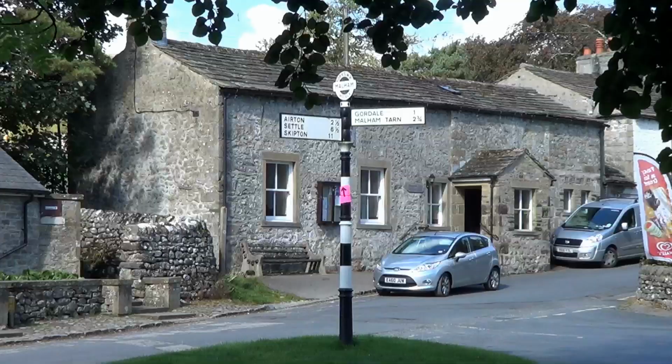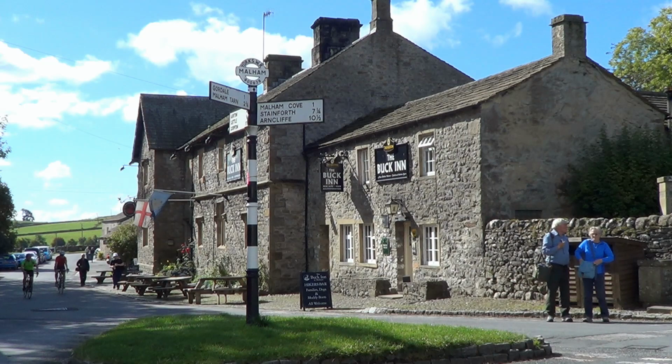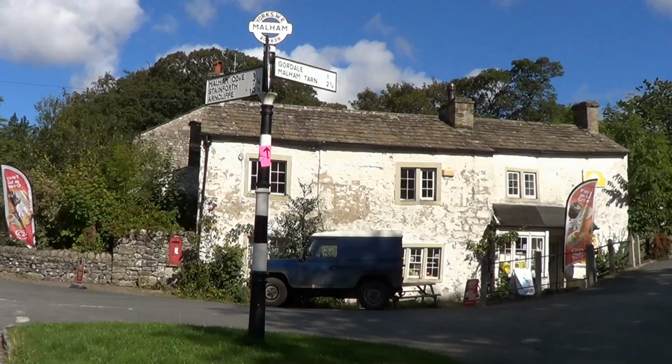Traces of Iron Age boundaries are still visible today. 100 years ago, Malham was a place of mills and mines. Nowadays, hill farms and tourism are the main activities.